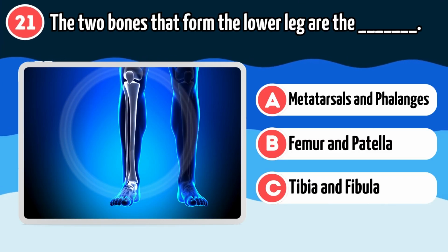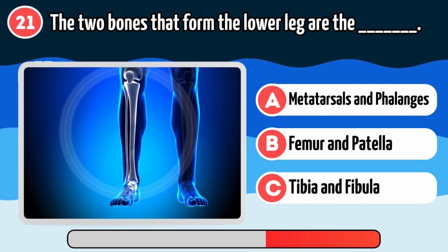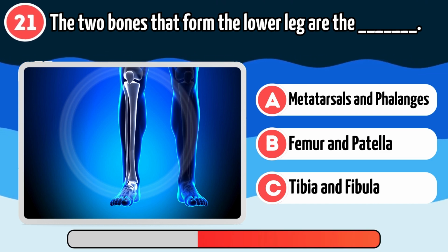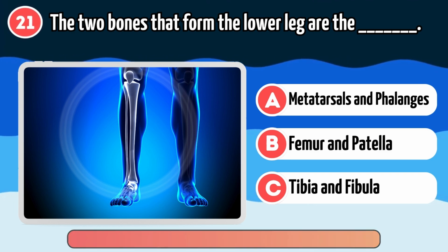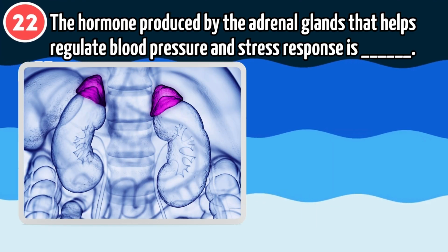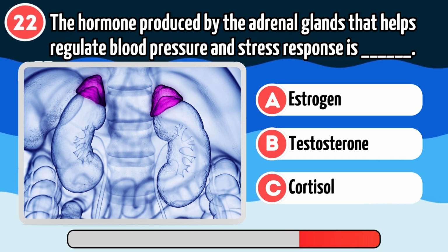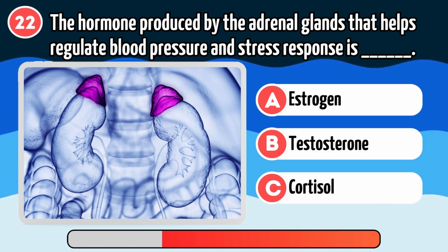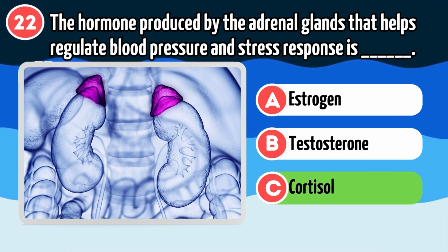The two bones that form the lower leg are the tibia and fibula. The hormone produced by the adrenal glands that helps regulate blood pressure and stress response is cortisol.